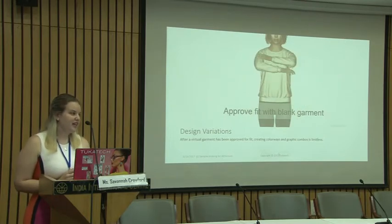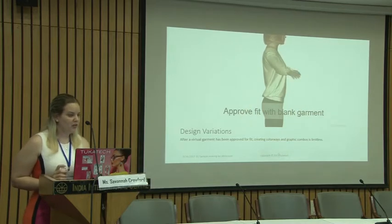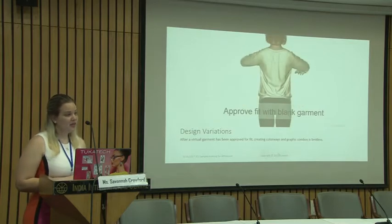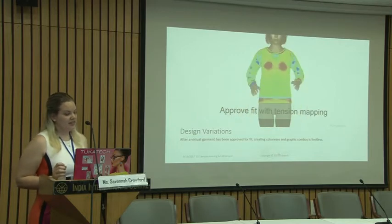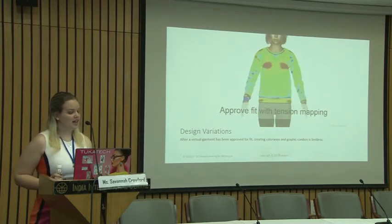So when it comes to fitting, these fit sessions happen digitally. The model will do the same motions that you would want to see in a live sample fitting, and you can approve the fit with a blank garment because, while the model can't speak to you, she does speak to you with what we call tension mapping.